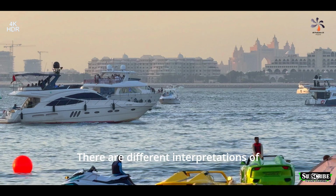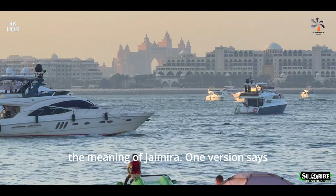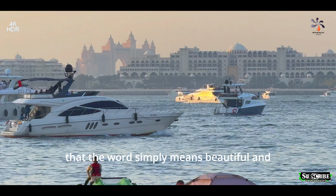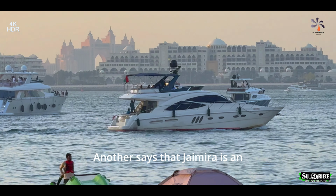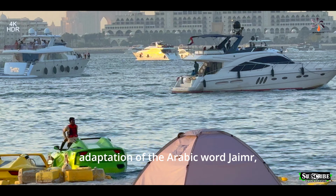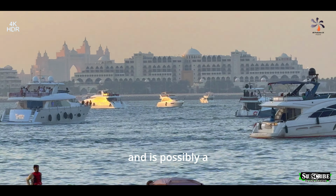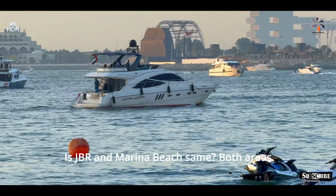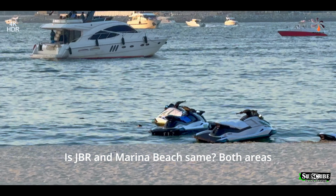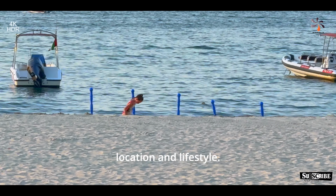There are different interpretations of the meaning of Jumeirah. One version says that the word simply means beautiful and refers to the beauty of the area. Another says that Jumeirah is an adaptation of the Arabic word jamr, which means a burning piece of charcoal and is possibly a reference to the hot beach sand. Is JBR and Marina Beach same? Both areas have their own unique mix of amenities, location, and lifestyle.